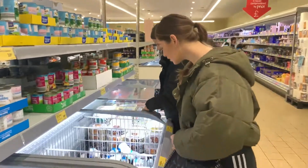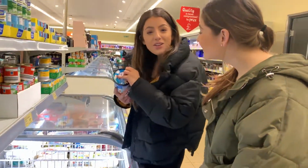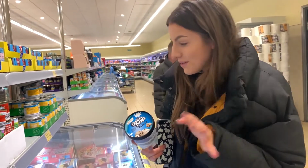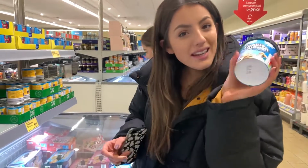These two are being naughty and having a look at the dessert selection. Also, this is actually a great tip. They do a dupe of the Ben & Jerry's, and it's honestly no different. And this is £1.89, and the Ben & Jerry's one is literally like £4.75, something like that. So I'm gonna get this for my pudding. This is not included in the budget.